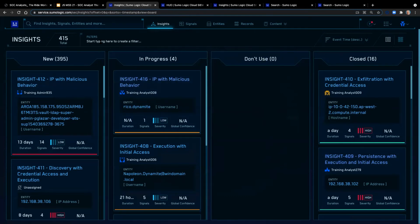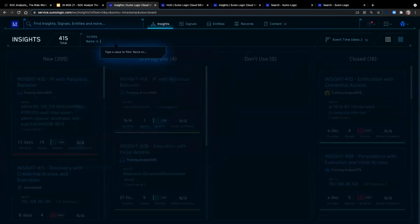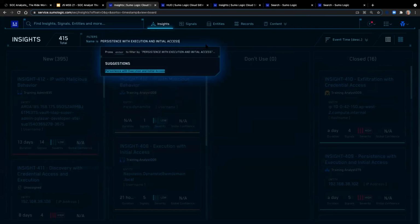So I can go in here at the top and under filter, I can say, you know what? I want to look for name is, and I cheated. I'm going to go ahead and paste: Persistence with execution and initial access. So I want you to do this in your environment. Go to Insights, go to Filter, do that again.